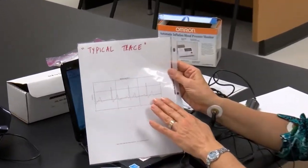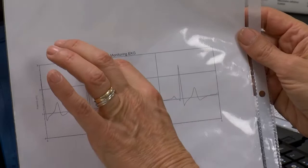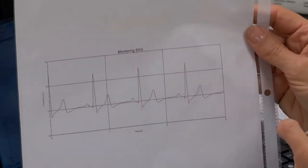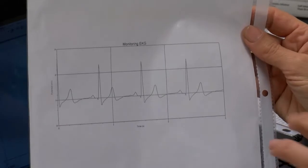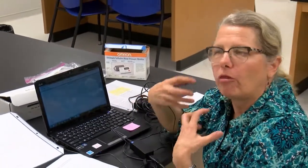A typical EKG looks like this, okay? This is called the QRS wave, and that's for the actual contraction. This is 1 beat, this is 1 beat, this is 1 beat. These are showing the filling of the chambers, okay? There are several nodes on your heart that give electrical signals. You have voltage in your body, in your brain and your heart, both. You can get an electroencephalogram, which measures your brain waves. You can get an electrocardiogram, which measures your heart.